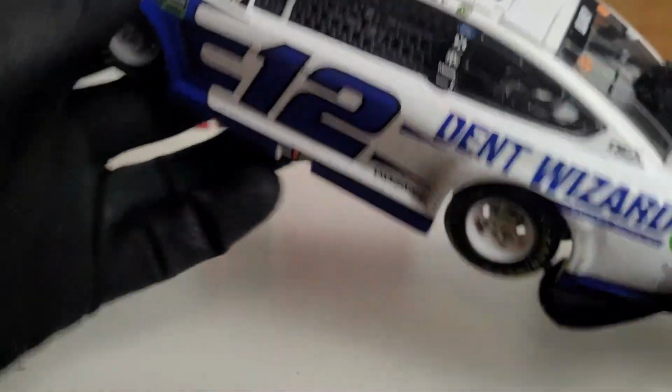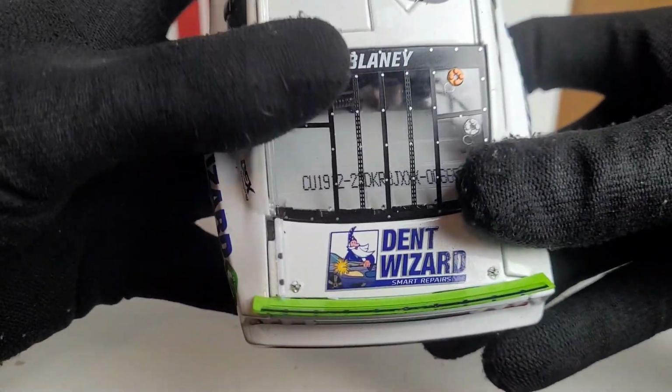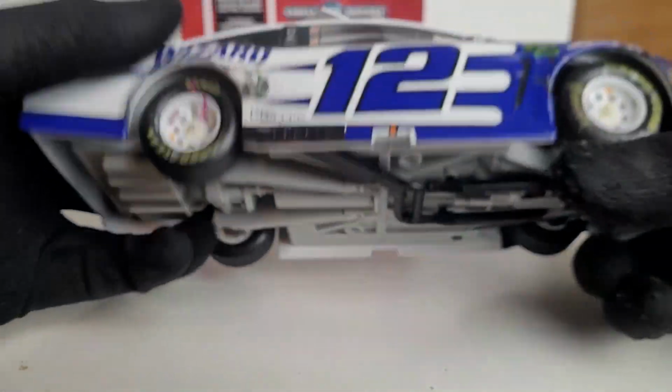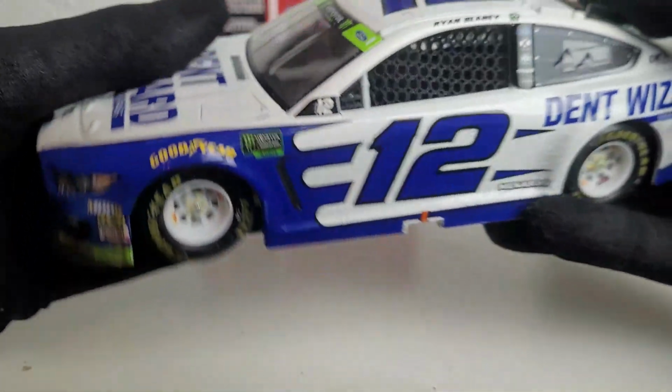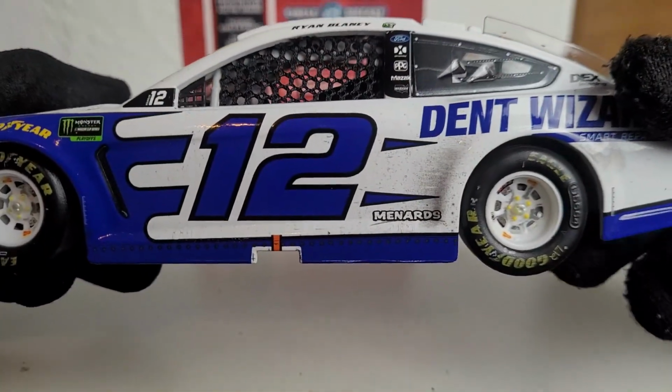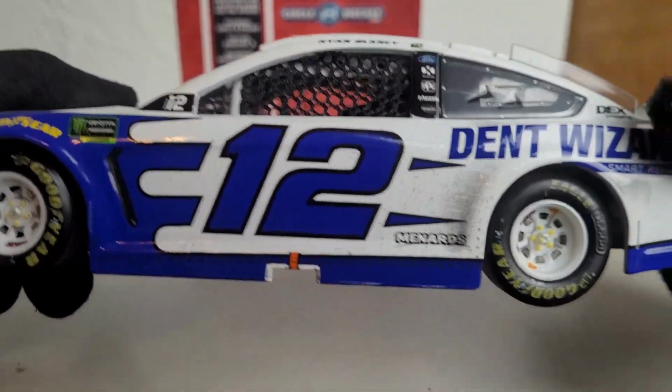But heck, it's pretty much exactly the same price as what it was back in 2017 when we had metal chassis diecast. And, you know, just a lot of features that were taken, typical Lionel stuff, anyway, to cheapen a product. And that's why I don't really see that many 124 reviewers out there.